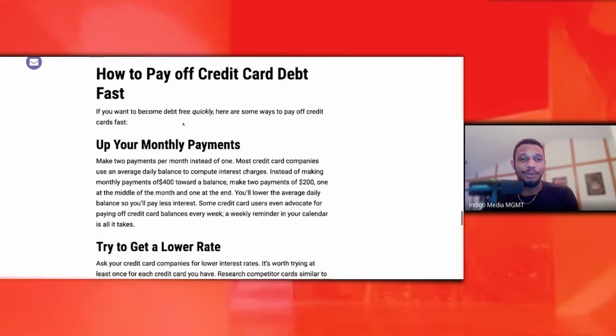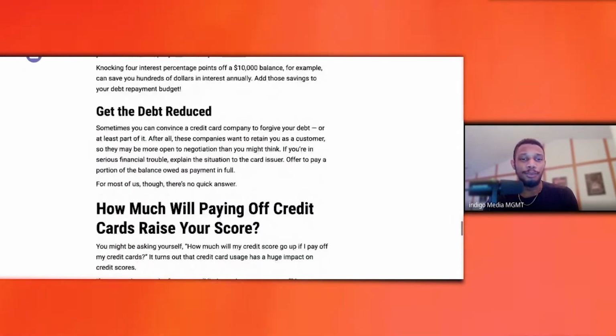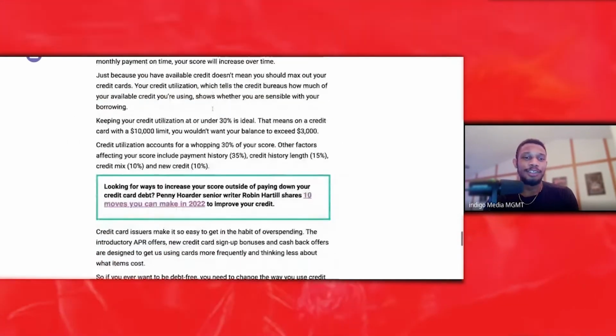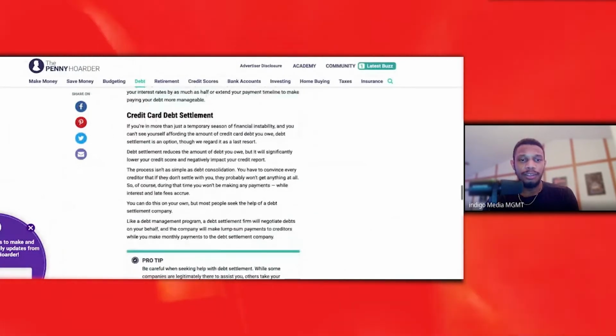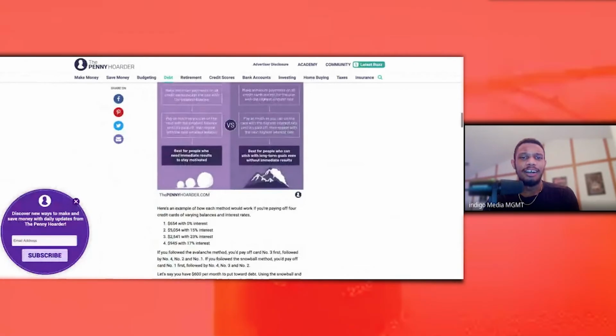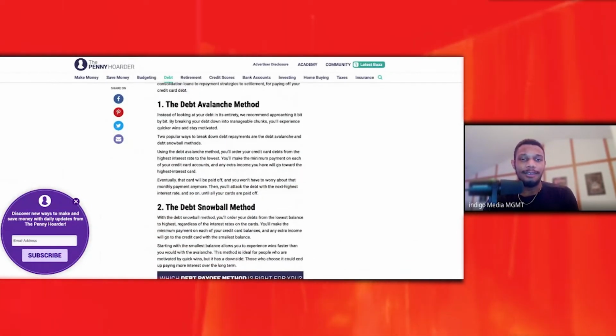And then they're kind of going over how to pay off your credit card debt fast: up your monthly payments, try to get a lower rate, get the debt reduced, and how much paying off your credit cards will raise your score. Okay, cool. So yeah, I think overall, they are giving some pretty good facts or different ways you guys can help consolidate your credit.